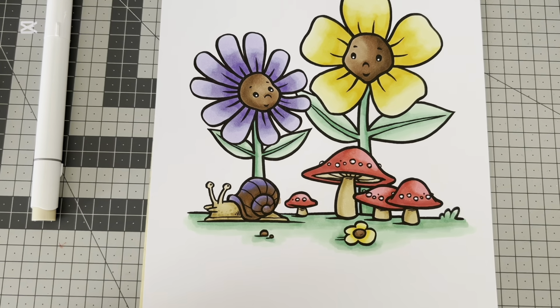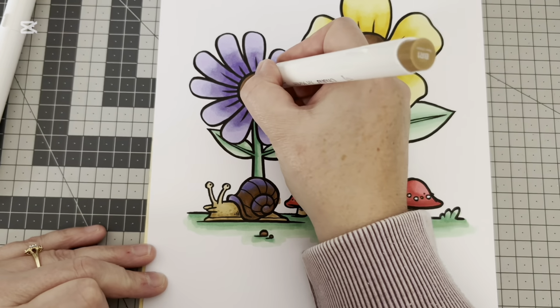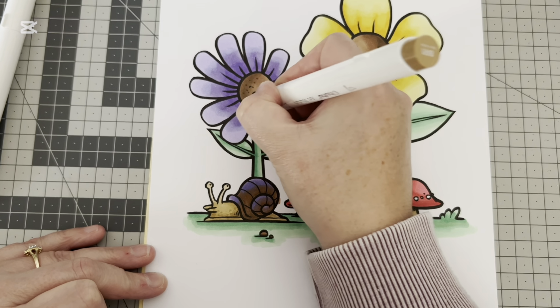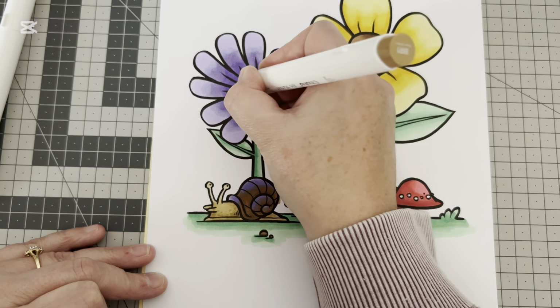Just adds a little bit of texture. I'm not sure you're going to see it a great deal there. And then with that BR1, which was the darkest brown, I'm going to add some dots to my flowers and create a little bit of texture on them as well.